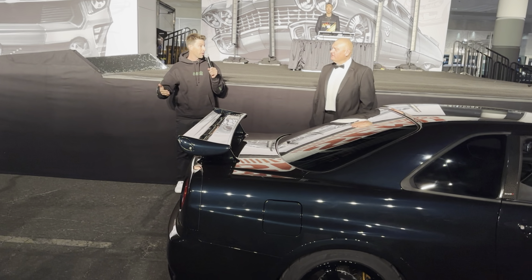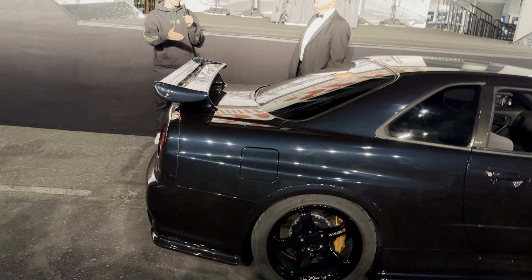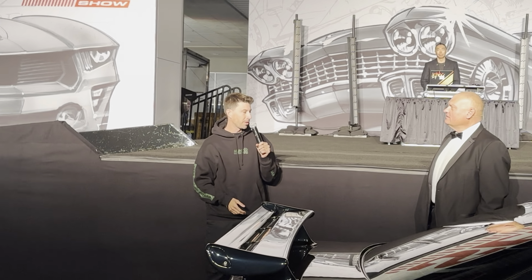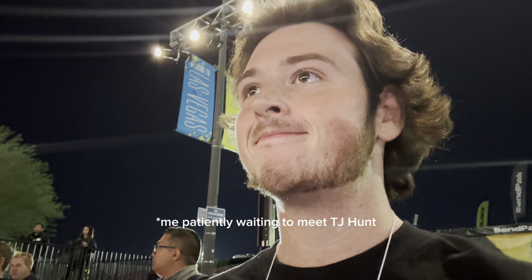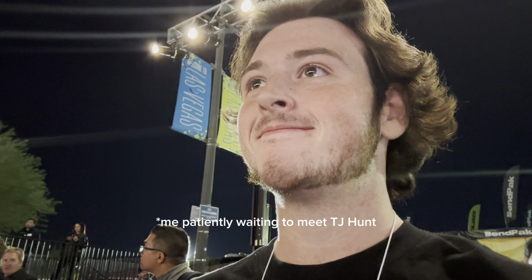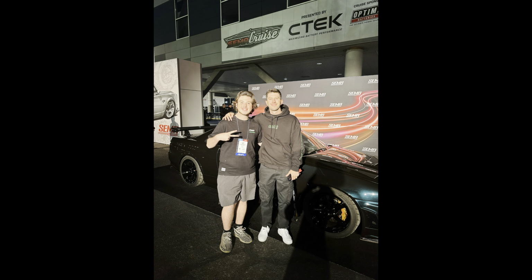And it's allowed to be here under show and display, which essentially means it's registered legally, it's documented, but you're only allowed to drive the car 2,500 miles a year. The whole thing only took 8 hours to do. Your boy got a picture with Mr. TJ Hood.